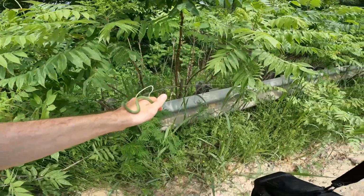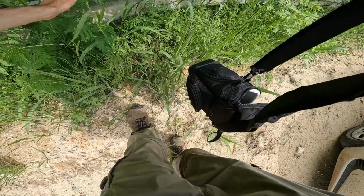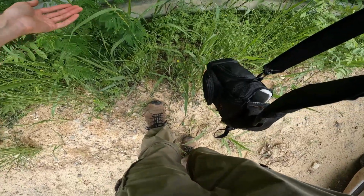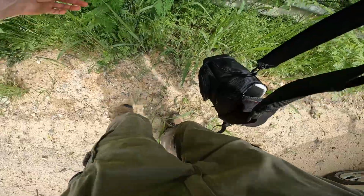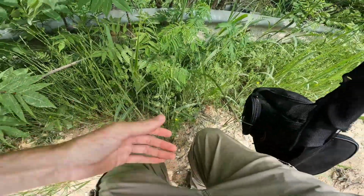Let's get you off into the greenery, shall we? You gonna go right there? Okay. There you go. And away he goes, off into the bushes. Maybe hunting that spider that's right there. You can still see him.